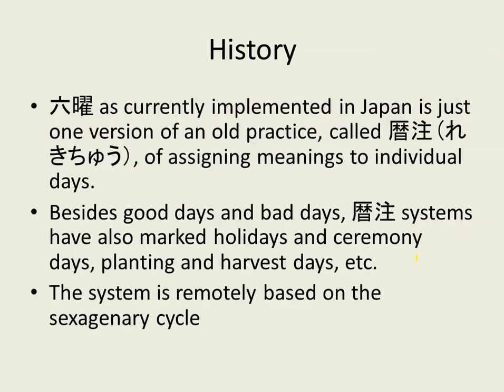What's the history of the Rokyo? As it's currently implemented in Japan, it's just one version of a bigger system, an old practice called the Rekichu. And that practice assigns meanings to individual days. Besides good and bad days, auspicious and inauspicious days, Rekichu systems have also marked holidays and ceremony days, planning and harvest days, etc., etc.